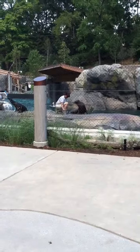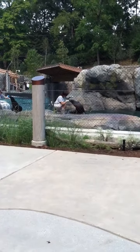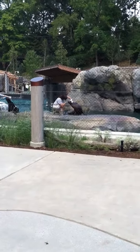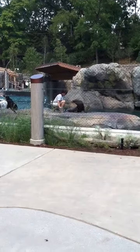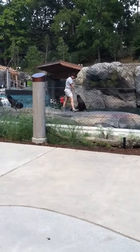We also train them to let us brush their teeth so that we can take good care of their mouths. Yeah, they have fish breath. And now she's looking at her eyes. Sometimes the animals need to have eye drops, so we want them trained to have us examining eyes and giving drops if necessary.